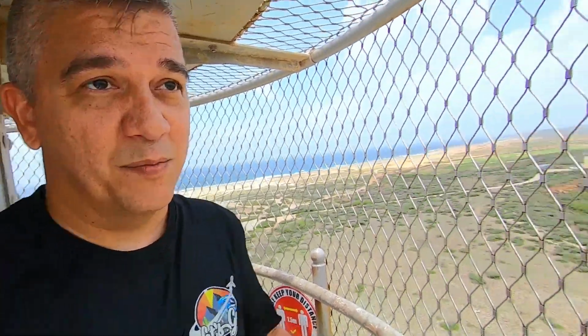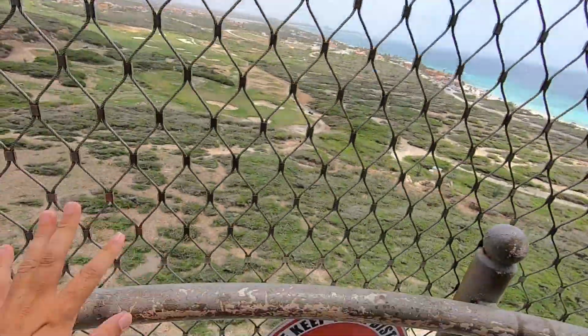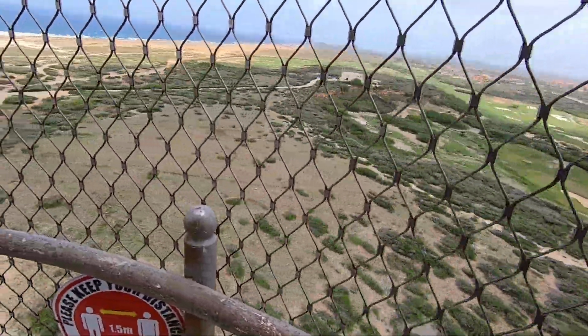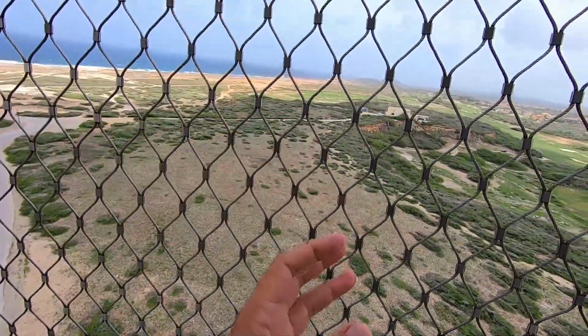The wind almost seems like it's gonna blow you away from this thing, but it's all with wires, so it's very safe actually. But you do get that feeling of being blown away.